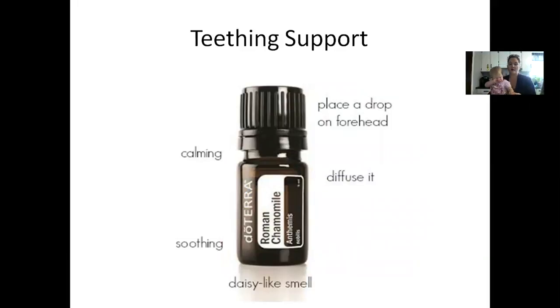Teething. We all dread that time in baby's development, but it's different for every baby. And guess what? I have an oil for that too. My favorite combination for teething, I like to make a roller bottle. This is our teething roller. I like to do 1 drop each of clove, lavender, Roman chamomile, and I'll top that off with fractionated coconut oil. So there's only 4 drops in the entire bottle. And then I can roll it on her jawline on the outside, and it's just so soothing and comforting and relieves that pain.